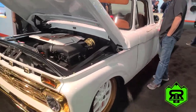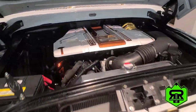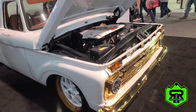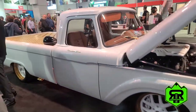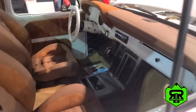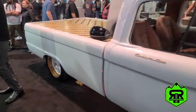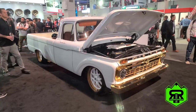This long bed beauty. 5.0, is that a Coyote? What's going on in there? No, it's an old school 5.0. That's nice. Love the gold. White and gold, man. That'll do ya. Wow, more modern in there, huh? How you been, man? Wow, that's clean.